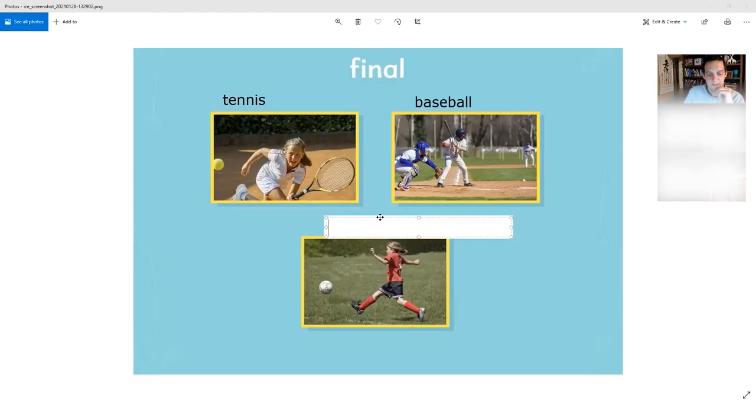Baseball. Yeah. There you go. Baseball. And then we have sport number three. What is this one? Soccer. Yeah, soccer. A lot of countries like to say football. No, not football. Not in America. In America, we call this one soccer. So we got tennis, baseball, and soccer.